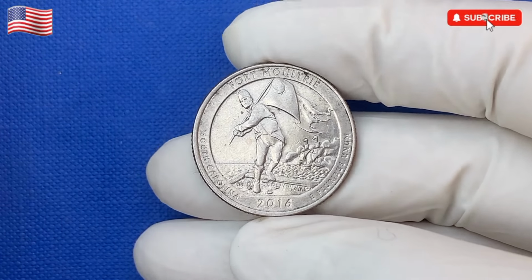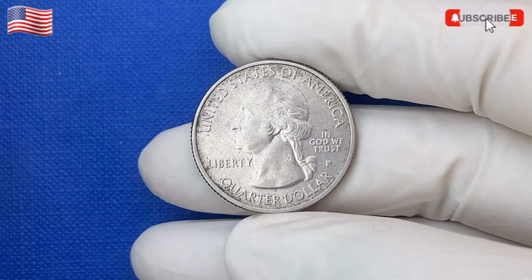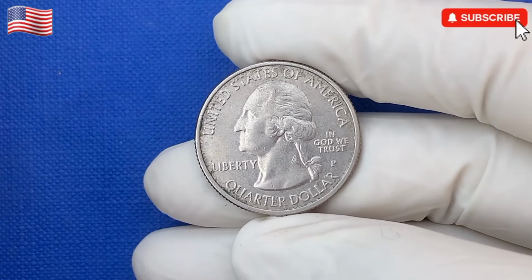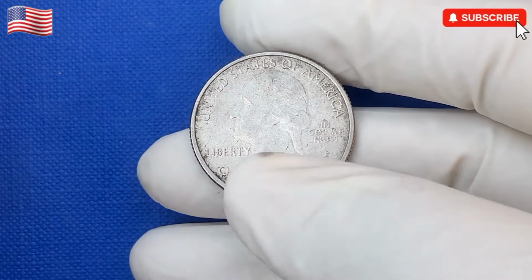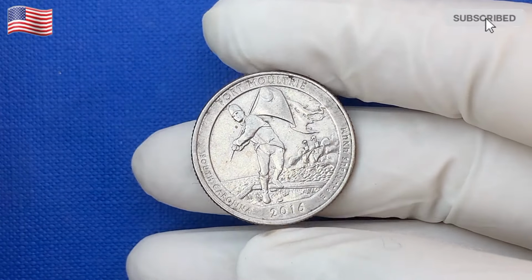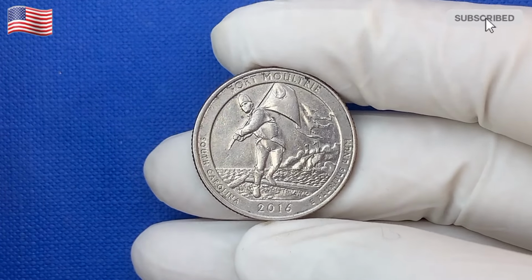Though the 2016 Washington quarter may seem like a modern coin, its significance makes it much more than just another piece of currency. When you combine its unique design, the historical importance of Harper's Ferry, and the limited number of coins produced, you have a coin that is bound to appreciate in value.